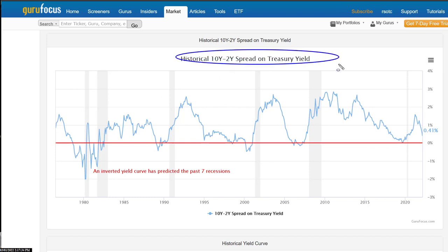Anyway, this is the spread between the 10 and the 2-year Treasury. You can look at spreads between the 10-year and the 1-year Treasury, sometimes the 30-year and the 1 or 2-year. But it's one of the most accurate predictors. An inverted yield curve, as shown here, has predicted the past 7 recessions with a 0% failure rate, I might add. And so what it means is this line here is 0, which is when it inverts.